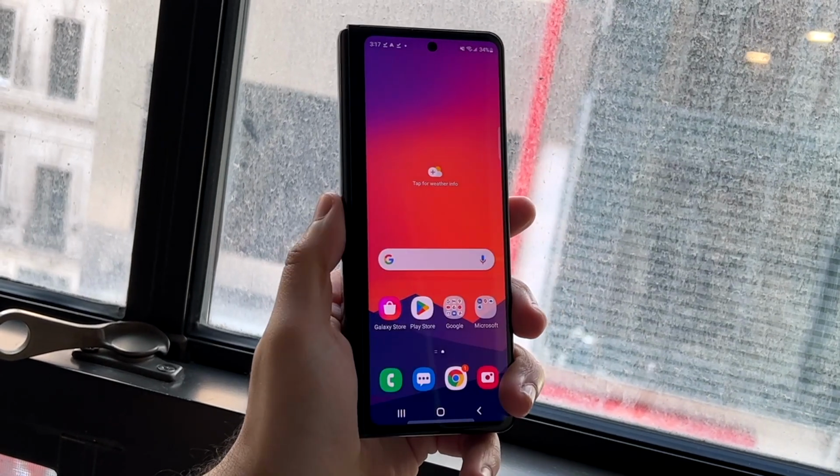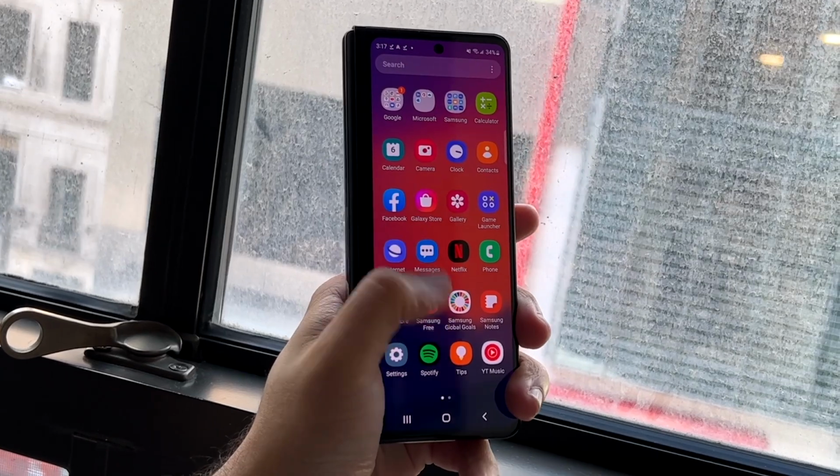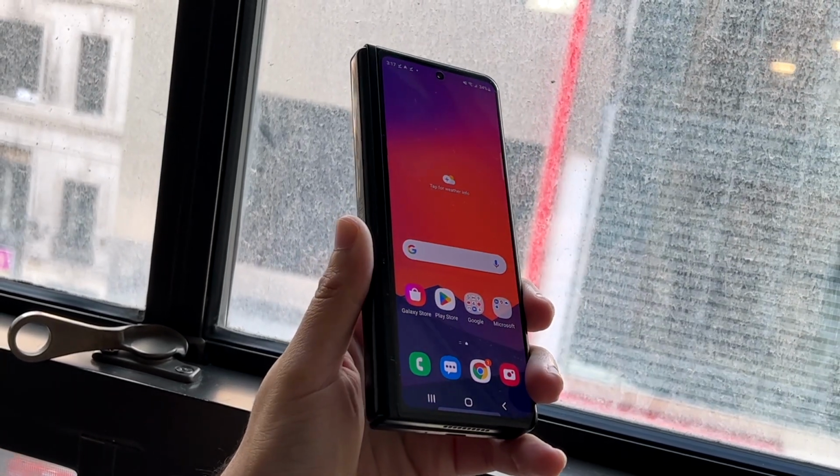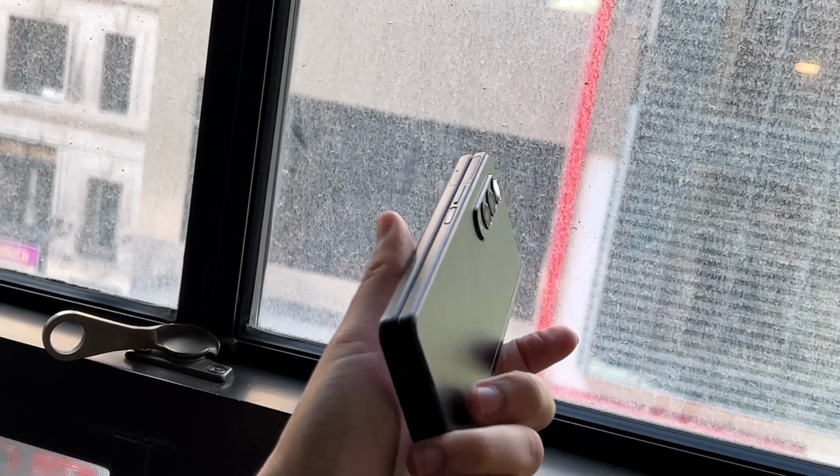If not, I would highly, highly, highly recommend buying the Ultras. I think those are way better phones in general. But if you want a standard phone like that, then go for the Fold. You can't really go wrong with it. So that kind of covers it up.